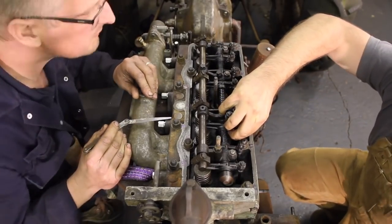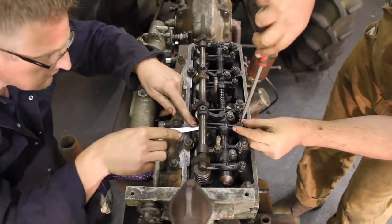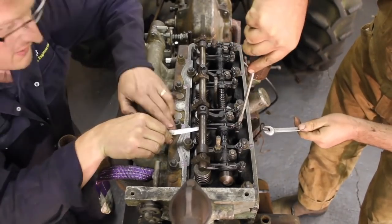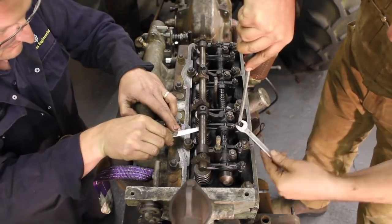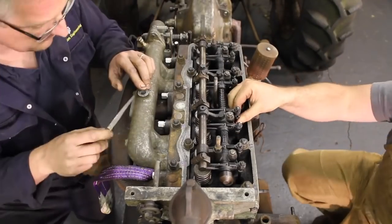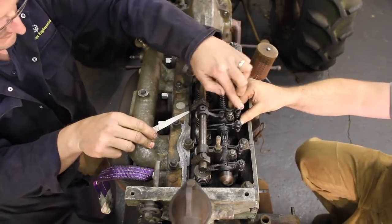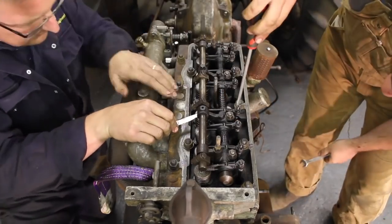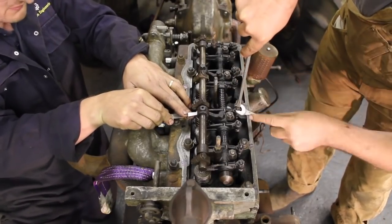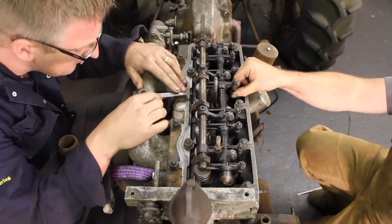To save yourself some time, you can check the tappets in the order in which the pistons rise and fall. But Gav and I have decided to start from the front and work to the rear because we don't want to miss any. Every time we set a tappet, we turn the engine over, making sure the next cam is at its lowest point. It's really advisable to double check your tappet spacings, doing it all through twice over.